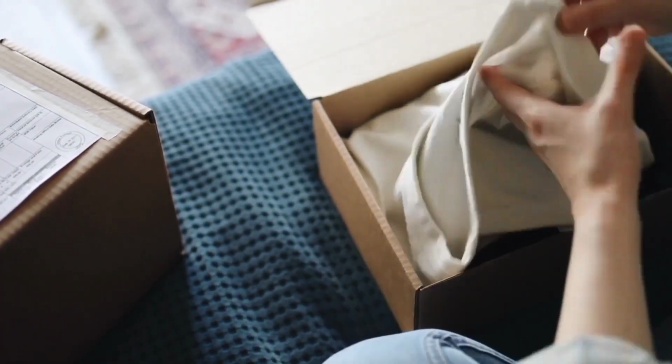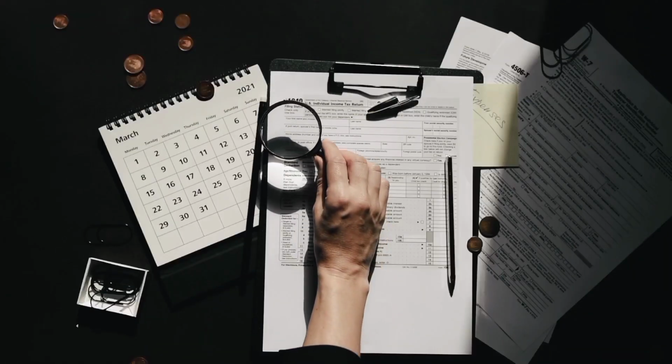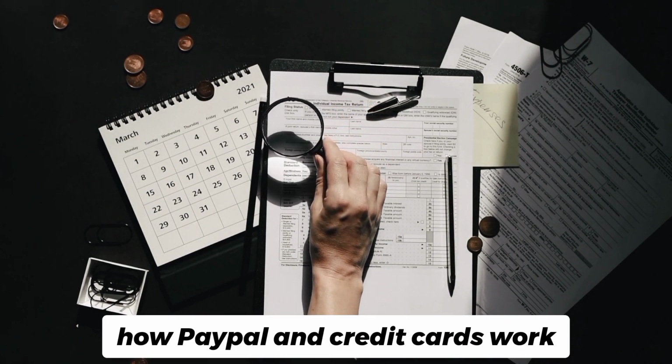Since there are some differences between using PayPal or a credit card, choosing between them comes down to your own preferences. In this video, we take a look at different parameters and see how PayPal and credit cards work.